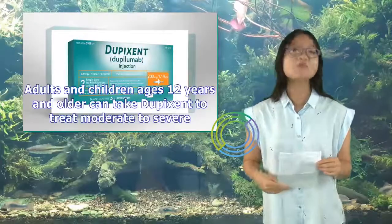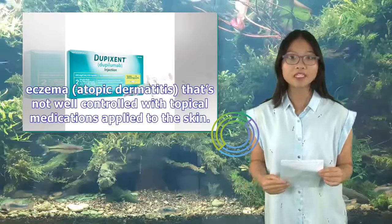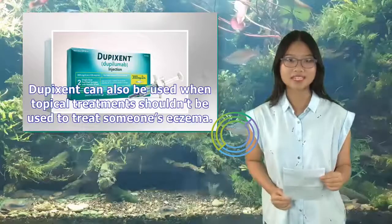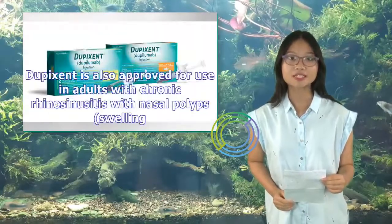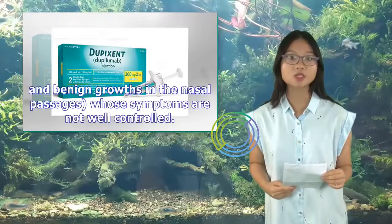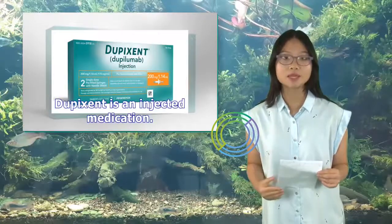Adults and children ages 12 years and older can take Dupixent to treat moderate to severe eczema, atopic dermatitis, that's not well controlled with topical medications applied to the skin. Dupixent can also be used when topical treatments shouldn't be used to treat someone's eczema. Dupixent is also approved for use in adults with chronic rhinosinusitis with nasal polyps, swelling and benign growths in the nasal passages, whose symptoms are not well controlled. Dupixent is an injected medication.